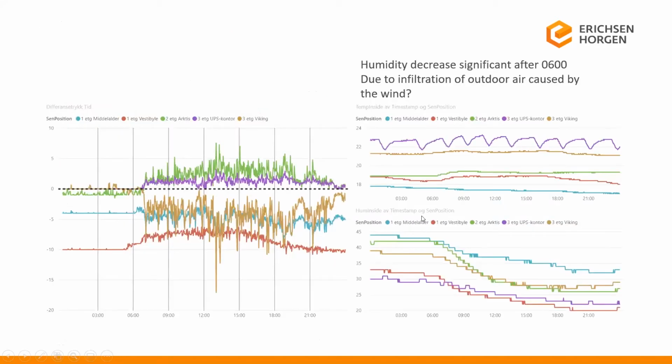And to the right, you see this is temperature. It's relatively stable. But here you see the humidity is quite stable, but then with the wind, it falls. So it has a big influence on the whole building. Maybe the middle one is the best that keeps the humidity, but the others, they fall quite low. And that is infiltration in the building, outdoor air that causes it.